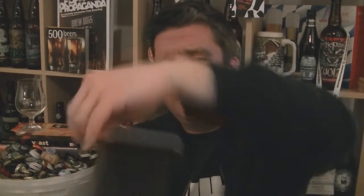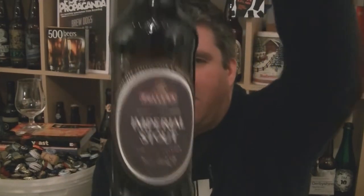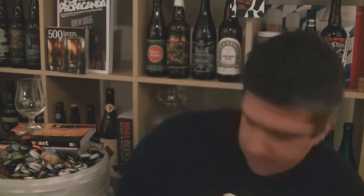As you'd expect from Fullers. Let's have a look at the bottle. There you go, very nice, very classy. It's bottle conditioned beer, which for me, bloody bottle conditioned beer, it's a pain in the arse. I want to get all of the beer in the glass, I don't want to leave a bit behind. That's my other bugbear about that. Anyway, just taking off the little sticker that was holding on the top.